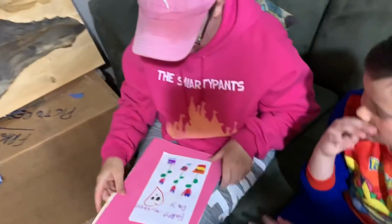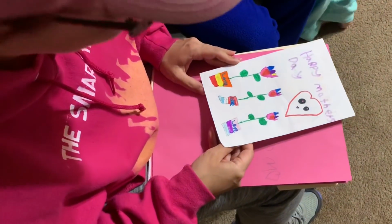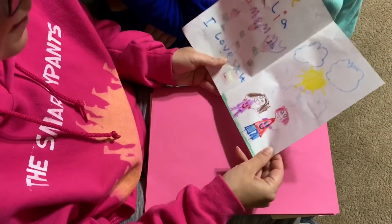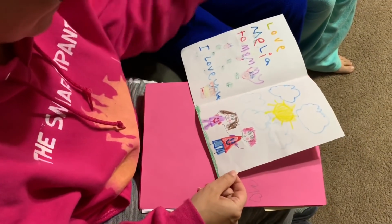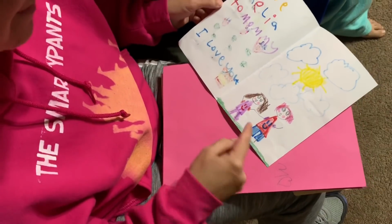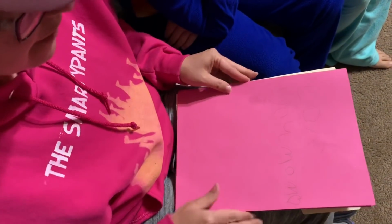The first two are from me. Let me go here so I can see. Happy Mother's Day. You gonna smother me? I like Smothers Me Day. Aww. I love you. I love you too, beautiful. Yeah, with your red hair. Look at my pink hair. I'm awesome. Mia, I love your hair. I think I should do your hair like that for school. Love you, Mom.